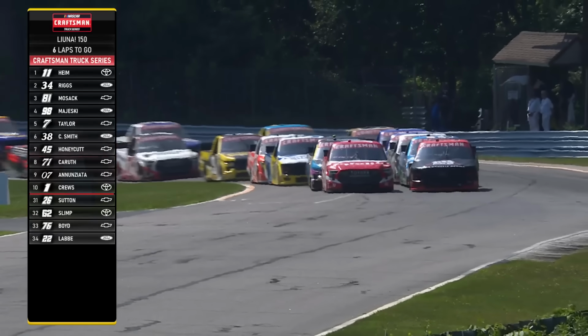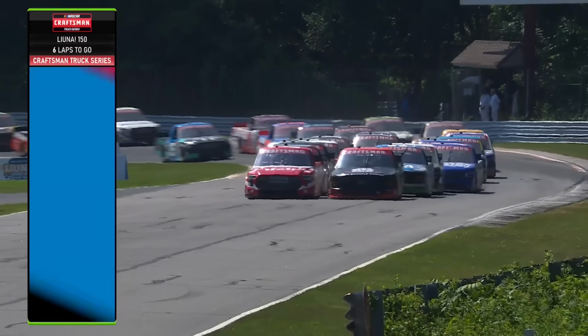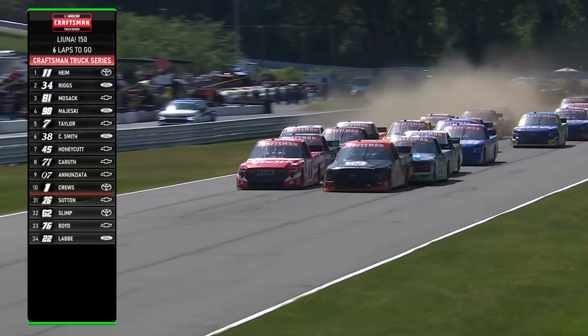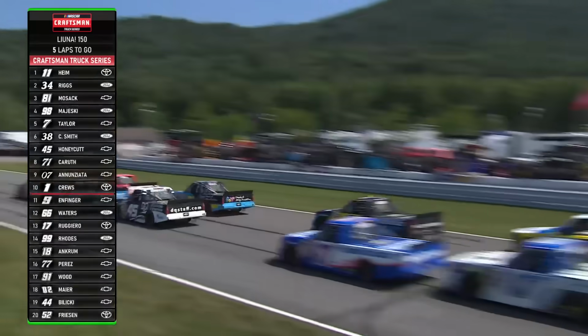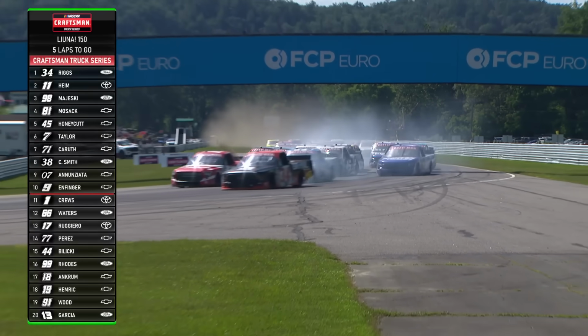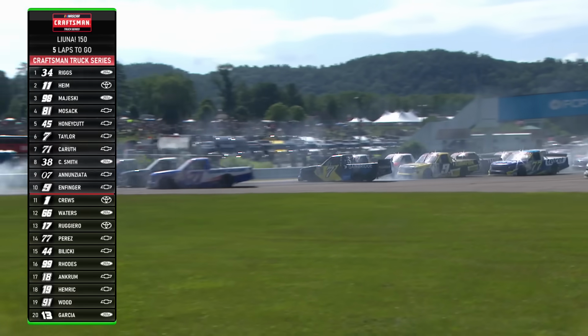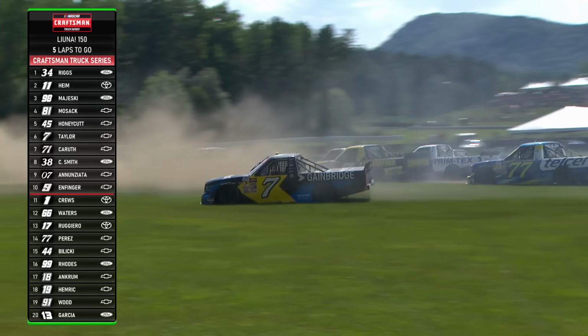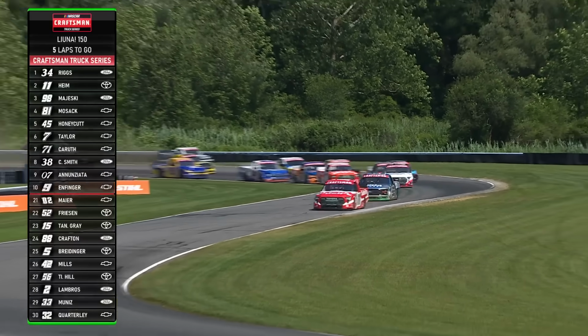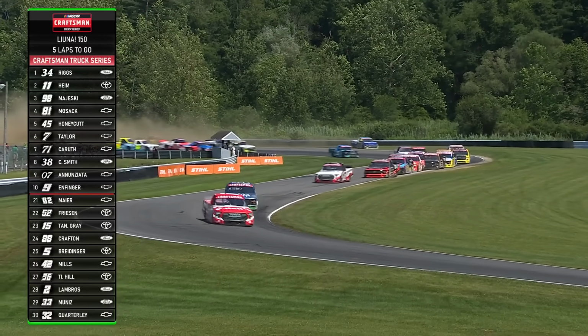Corey Heim on the inside, where he has restarted all day long, leans on Lane Riggs on the outside. They're fanning out behind him. Oh, in the dirt, straight all the way down into Big Bend, turn one. Give the advantage to Lane. Lane locked it up, locked up all over the place. He locked it up, and around goes Jordan Taylor, the 7, in the grass. Chaos. That's the most we've seen on a restart today.